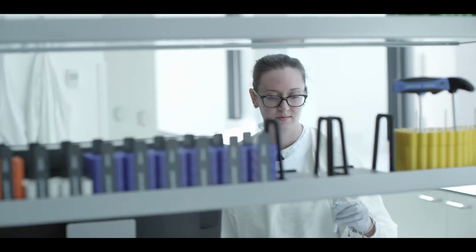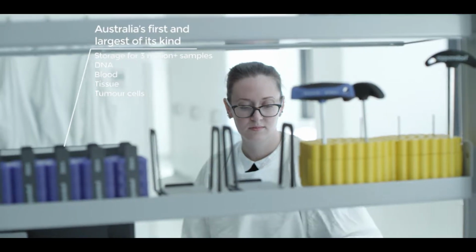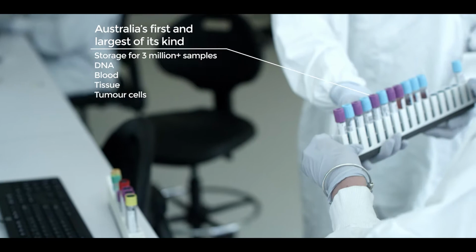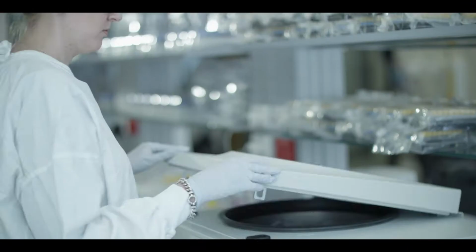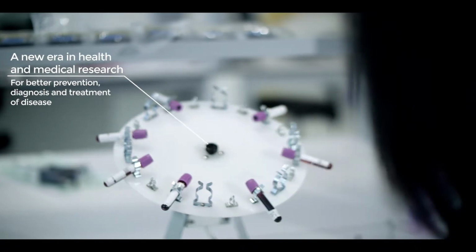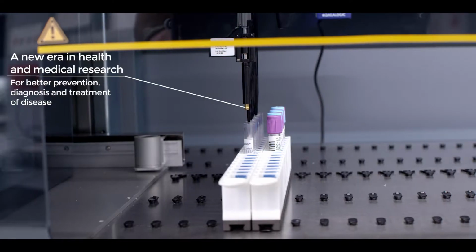This biobank is the first large-scale biobank for human tissue specimens in Australia, using state-of-the-art robotic technology to allow us to handle large numbers of specimens. The biobank can hold upwards of 3 million specimens.